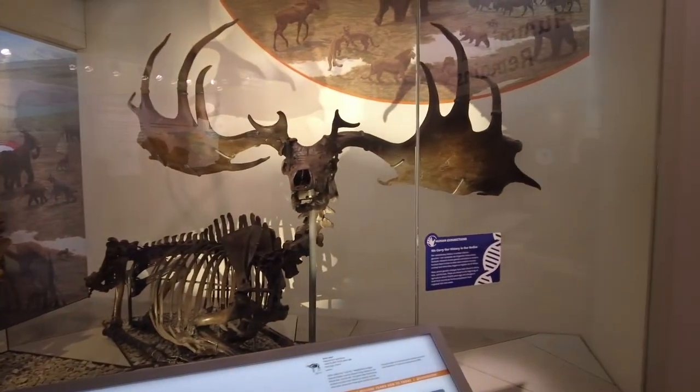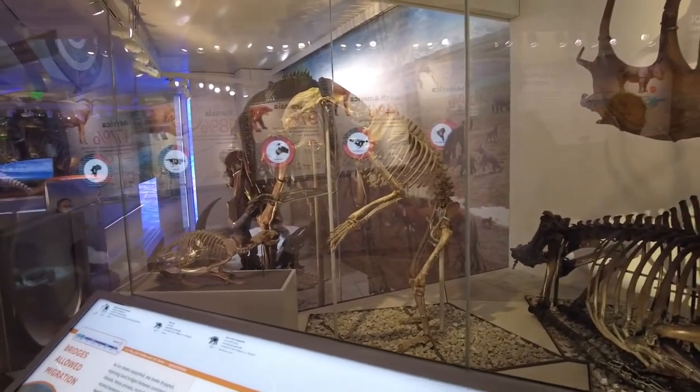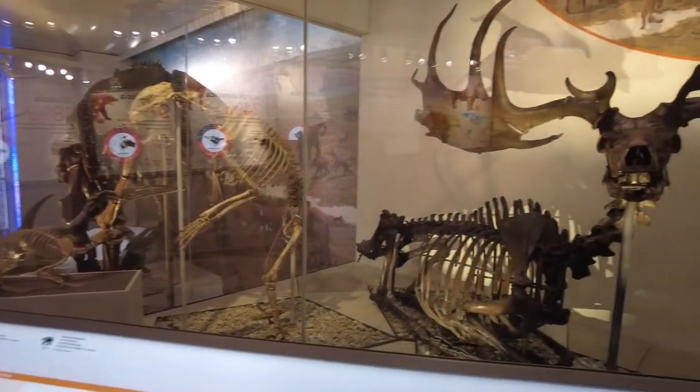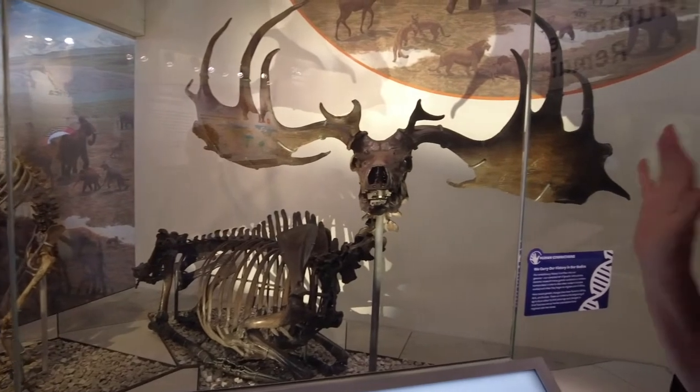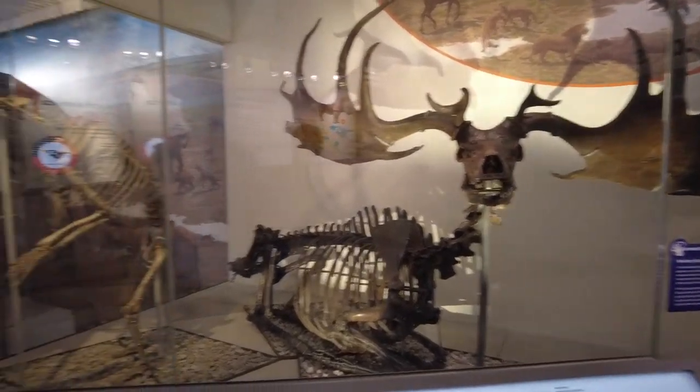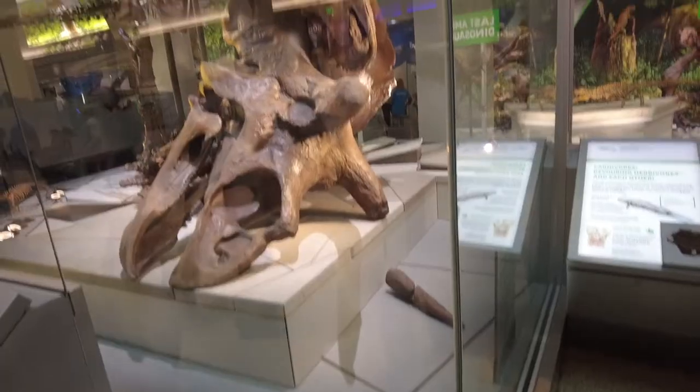We're going to turn the corner, and there's not going to be any more of these guys around. There's not going to be any big mammals. There's not going to be any humans. It's going to be all dinosaurs. Because these grew up after that asteroid smacked into the Earth and killed off all the dinosaurs.